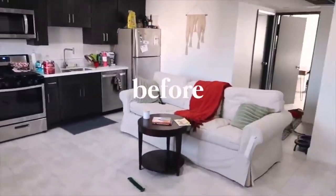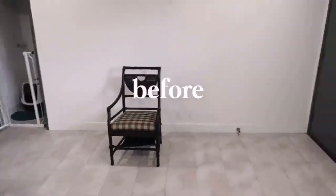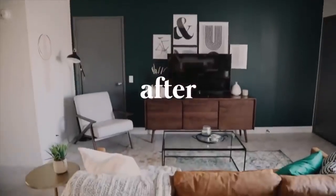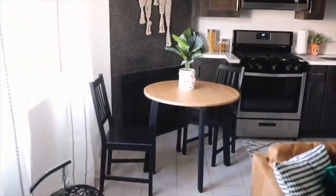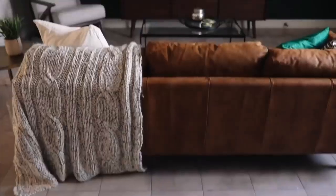But paint and wallpaper can change up a space so much. And if you think about it like this, when you walk into someone's bedroom or you walk into someone's living room, whatever it might be, if you see a painted wall in their room, like an accent wall, or you see a painted section in their room, it just already looks like they added so much time and they tried to make it look a little bit more personalized and like themselves.